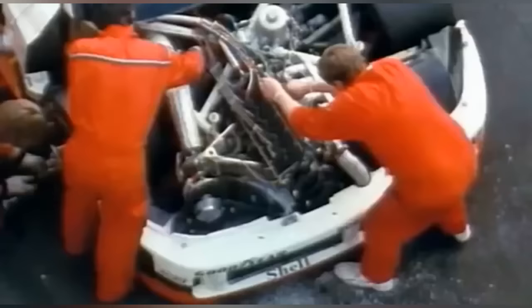I was responsible for engine development. At that time, we had a five-cylinder engine in an IMSA GTO race car.